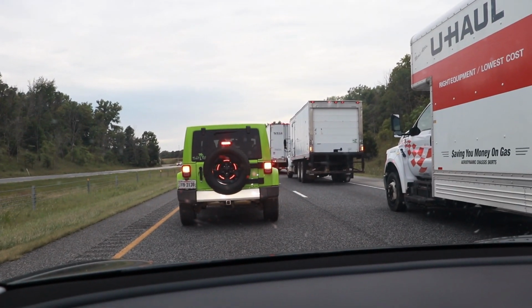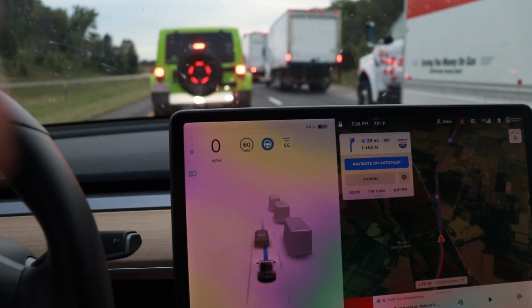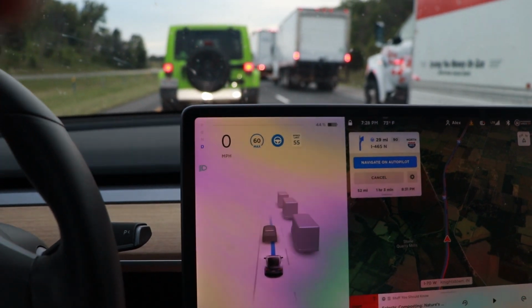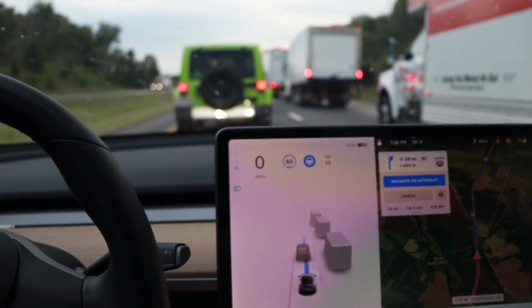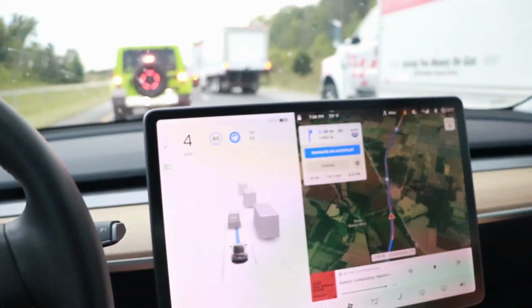Okay, so just hit some traffic. Nice thing about autopilot is you can just leave this on while you're stopped. So if you are stuck in traffic, you don't really have to worry about keeping your foot on the pedals or hitting the brake or anything like that. So it's moving here, and I don't need to hit pedals or anything.